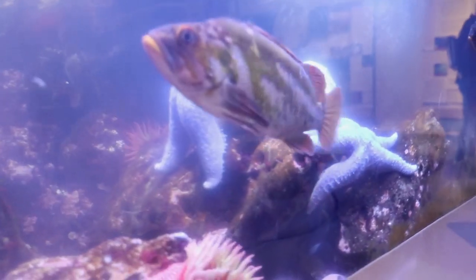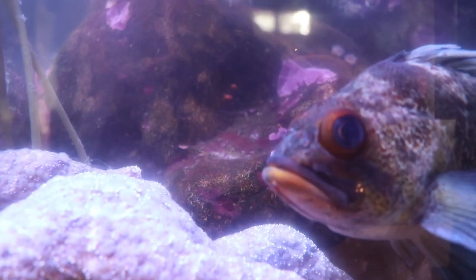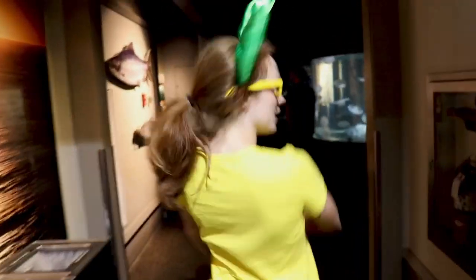Whoa! Hey fish, what are you doing? Oh boy. You see, they've kind of got a current going in here, so he's feeling like he's moving. But he's kind of not really moving. Wow, now we're gonna go to the coastal waters.